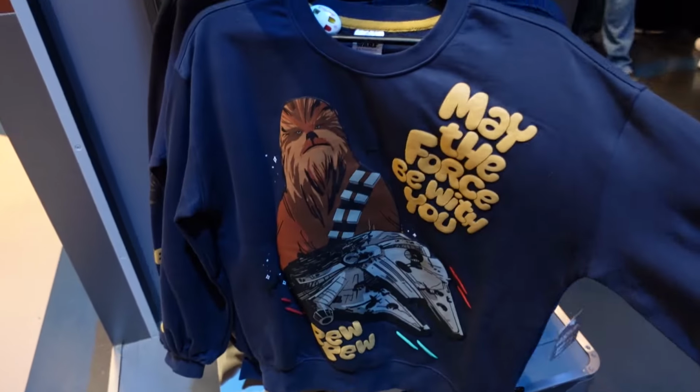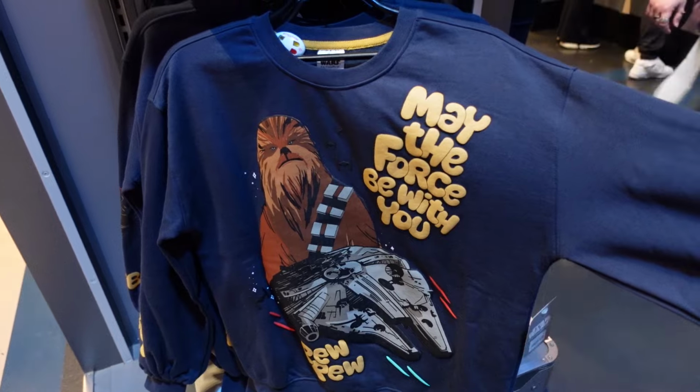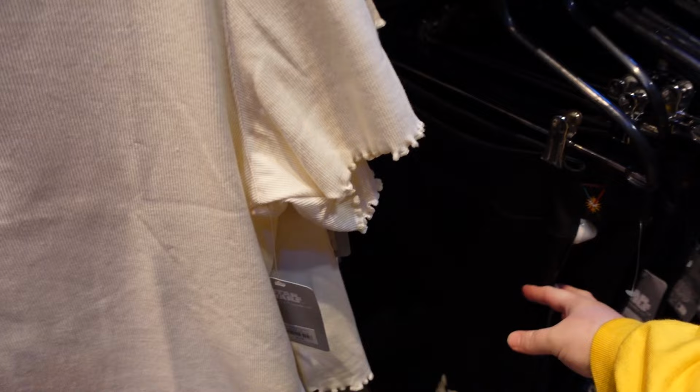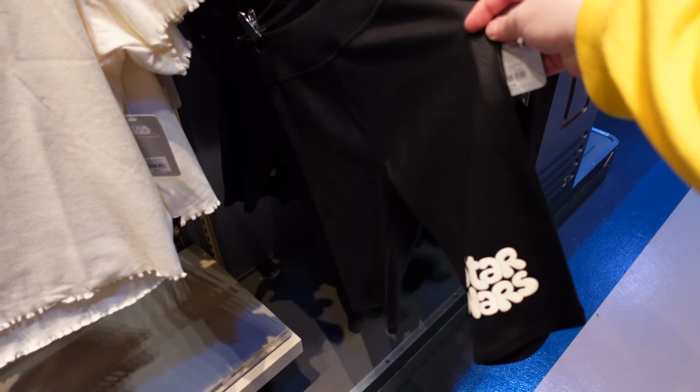Is this a kid's jumper? Why is it just a kid's jumper? That's amazing. I want this. This is a very cute top, and for some weird reason, they've kind of got like cycling shorts. They just have Star Wars on the bottom.